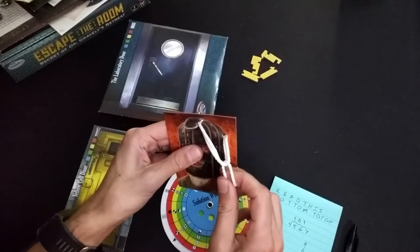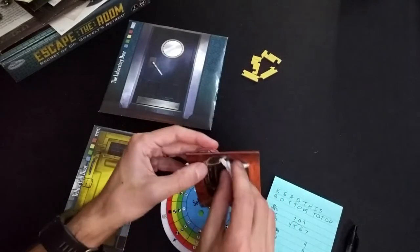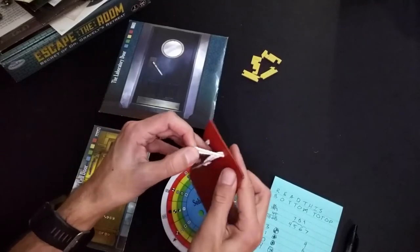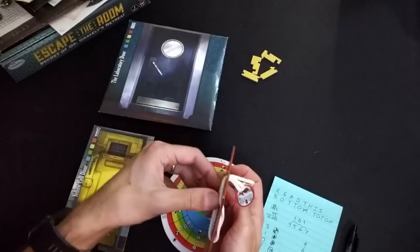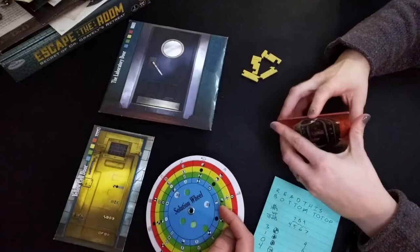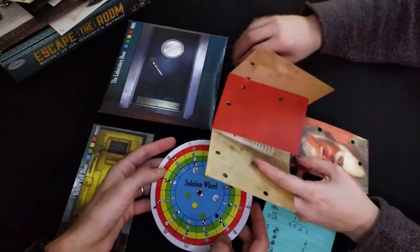Things like these always blow my mind because I look at it and there's no possible way you can do this, but then you can, and it's crazy. Yeah. I don't think that the other one that we did had physical puzzles like this. Ah. Oh. I see. Cool. We have a few more of these yellow pieces.